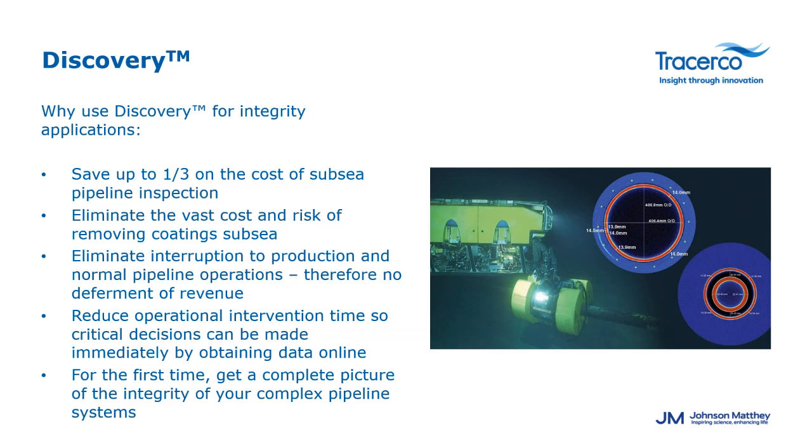And subsea CT scanning now gives you highly detailed data on complex pipeline systems. We can build the tomograms that you see on the right-hand side of the image, which give you real insight into what's going on within the system.